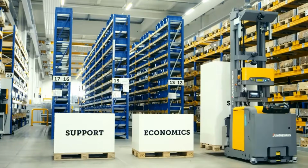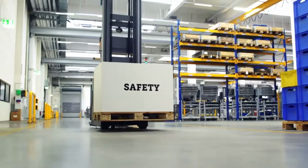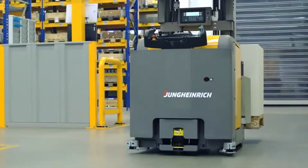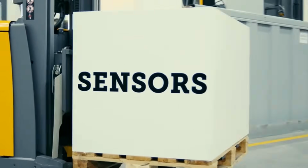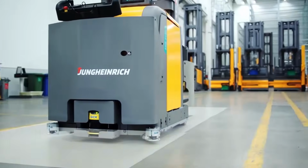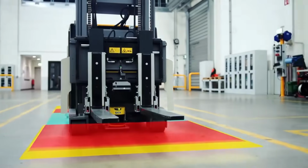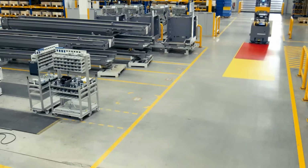Even AGVs, or automated guided vehicles, have seen substantial evolution. No longer confined to fixed track systems, newer Honda plants use vision-guided or LiDAR-based AGVs that navigate the factory floor independently, rerouting in real time to avoid traffic congestion or bottlenecks.